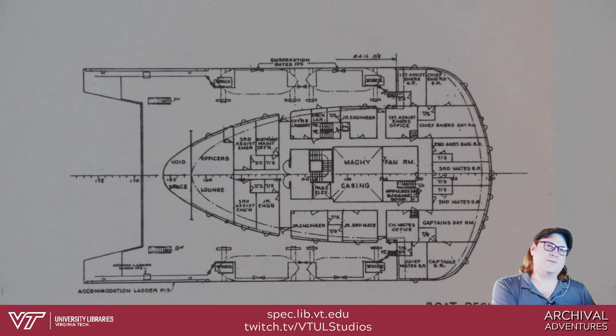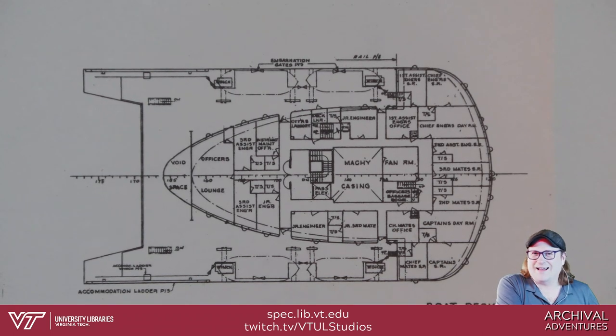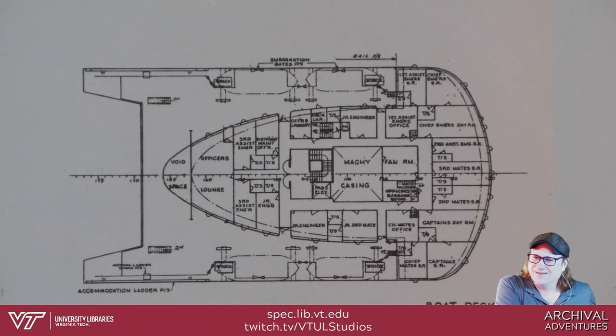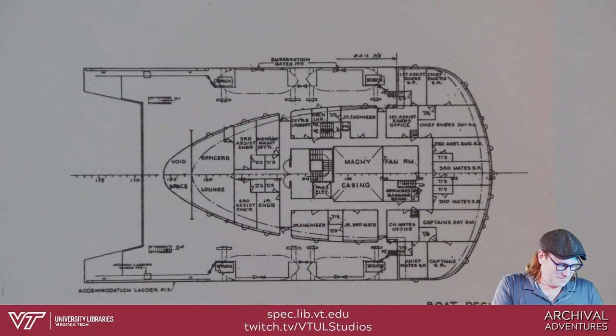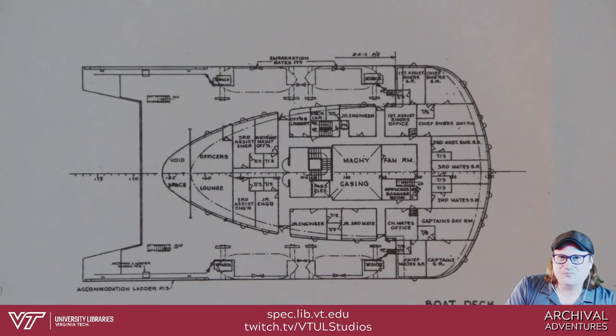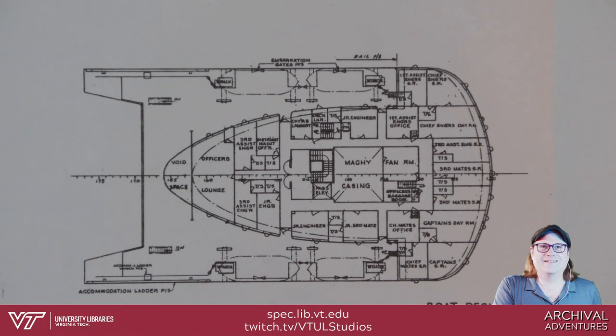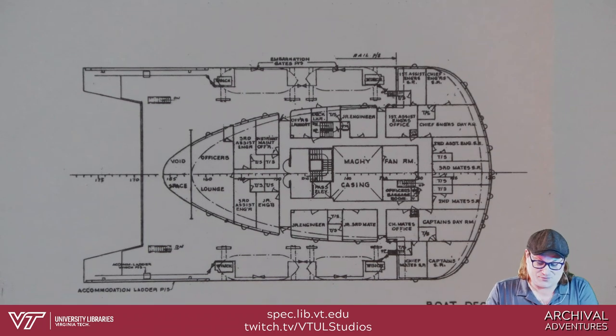Actually, based on that description, I'm thinking maybe the officer's lounge would be more equivalent to the meeting room that they go to on Next Generation when they have the officer's meeting. It's fun to speculate that this is a proto-Starfleet ship. I know, because I like Star Trek, and we do so much with space travel, but this is innovation in the history of ocean travel, which is relevant to air travel and space travel, and also is just really cool in itself.